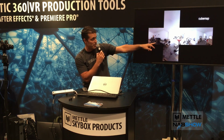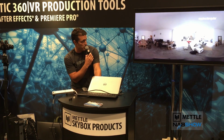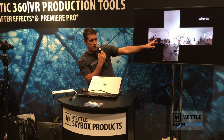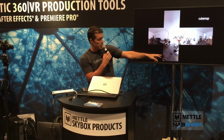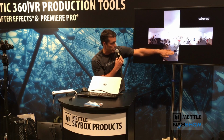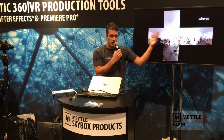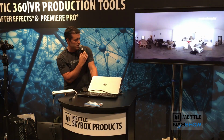So, in order to do anything useful with this, before you even get to editing, you have to do things like this: a transformation of an equirectangular frame to a cube map. If I flip between them, you'll notice that it's the same material, but suddenly it looks way less distorted. Straight lines are straight. And what this cube map is, imagine again, the camera is sitting in the middle. This is actually the camera right now. This is the bottom of the cube. If you fold this up, it's as though you're standing in the middle of a cube and you can look around.